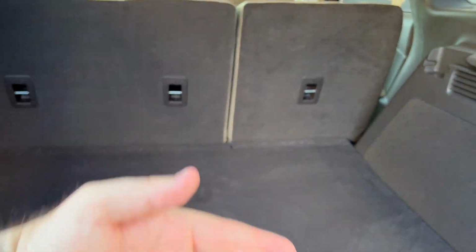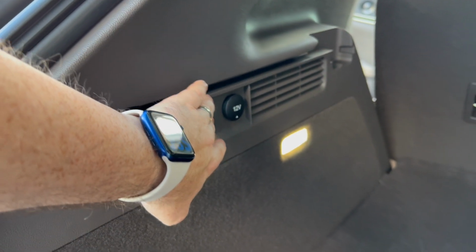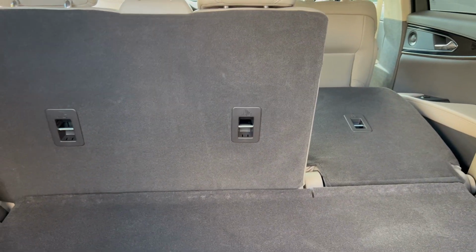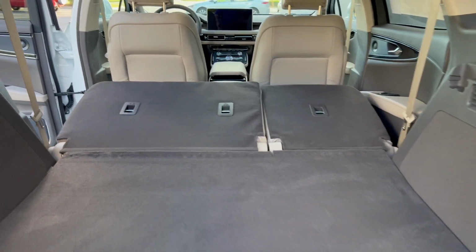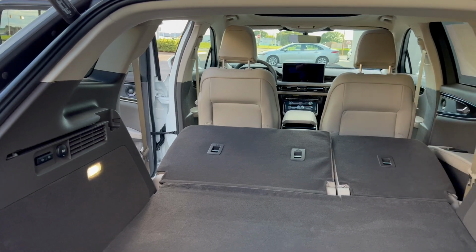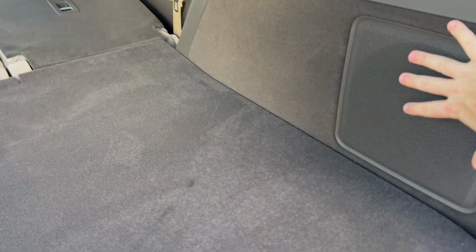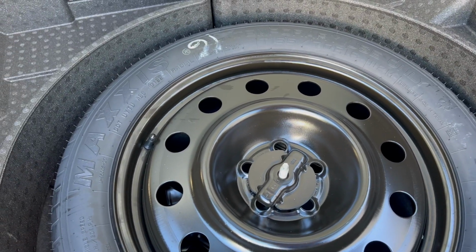Very deep here for a lot of storage, but this is also what I very much appreciate. You can fold those seats down with just the push of a button and even open that up all the way. So very convenient. Of course, a 60-40 split, so you can still have some passengers and carry some cargo or whatever the case may be. And you can see here part of that Revel subwoofer right here for premium sound. And this one does have the mini spare, which is a factory option.